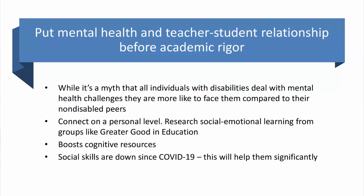Also, in addition to that, in our school systems, we really need to focus on parent-teacher collaboration. But in addition to that, we also need to realize that mental health is a true, true priority. We need to defeat stigmas that see autism as a mental health disorder, but we do need to realize that some people with autism have mental health-related challenges and comorbidities. So connecting with people on a personal level, but also researching social-emotional learning, can be really beneficial.